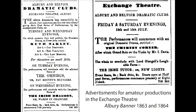The hotel became the centre of social life in Albury, with a theatre being added to the Exchange, Albury's first theatre. It could seat 400 patrons, enough to accommodate about 2/3 of Albury's population. It was the venue for productions for local theatre and music groups for several years before the Mechanics' Institute became available.